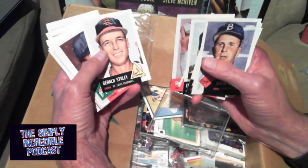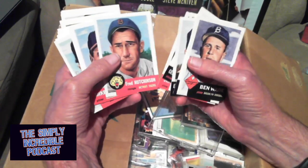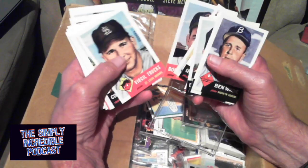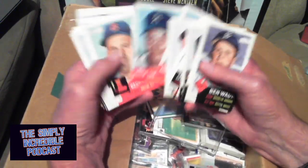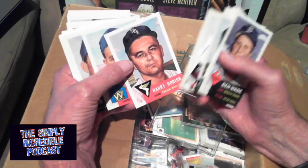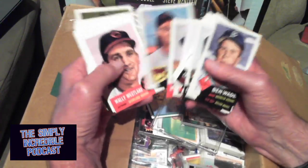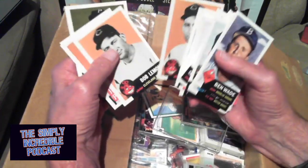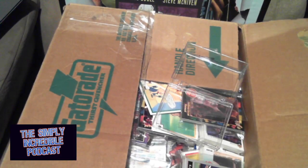Trying to hold it. I mean, come around this way. There we go. That's much better. No answers? I have no idea what's in here. I mean, this box is gigantic, just jam-packed full of stuff. Who is that? There's a good possibility that it could be nothing but commons in this entire thing. I don't know. But it looks like it is a mixed bag. Robin Roberts, I remember him way back in the day.